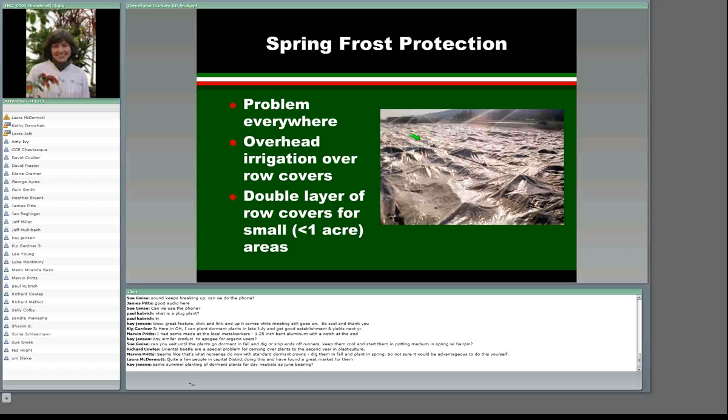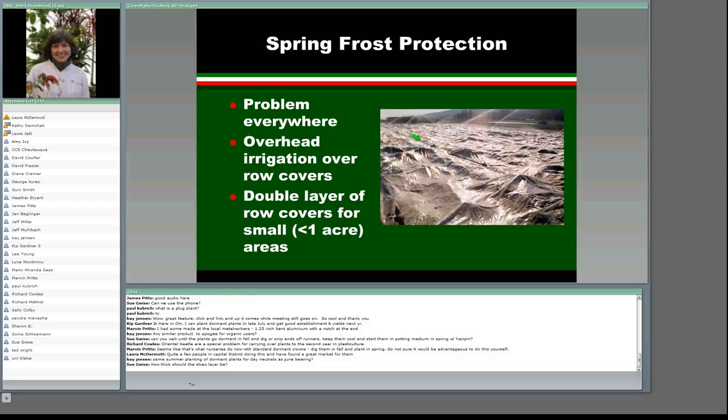And you can also use a double layer of row cover. That's what I've gone to the last few years. Our thickness on the straw layer, you want that to be the same as in a matted row planting, about 4 to 6 inches of fluffed straw over top of the plants.